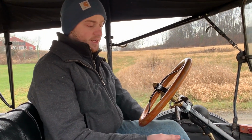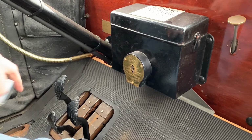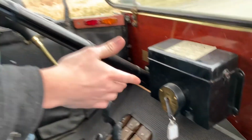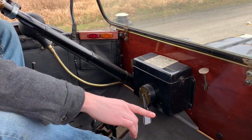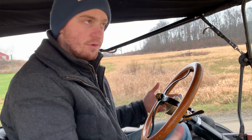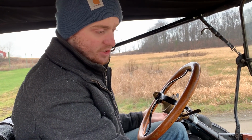And then down here on the dashboard, we have a few more controls. You have your ignition, and it's 2 positions. You have battery, and you can hear the coils running now. That's your ignition system. So you put it to the right, that's running off the battery. And then once you're running, the engine has an internal magneto, which then generates its own electricity and keeps the car going. You can hear the coils aren't running now because the engine isn't running.